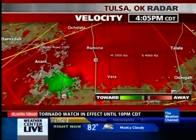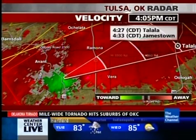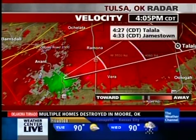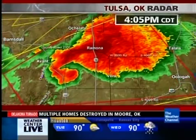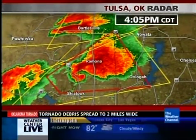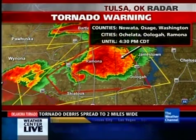This is about 20 miles to the north of Tulsa, and the movement on this cell is off towards the east and northeast, getting it towards Talala at around 427 and about 433 in Jamestown. So additional dangerous storms across parts of Oklahoma right now. We're going to have more on this coming up in just a few minutes. Do we want to go back now to KFOR's coverage?